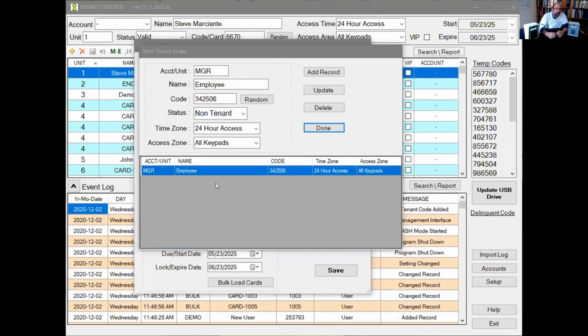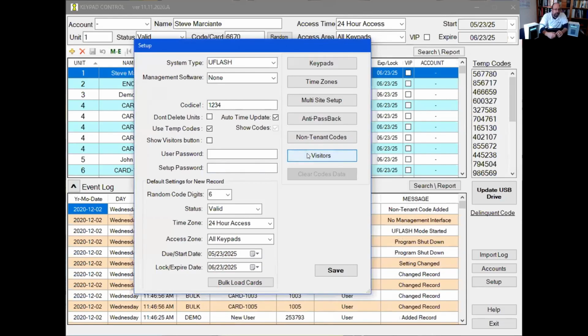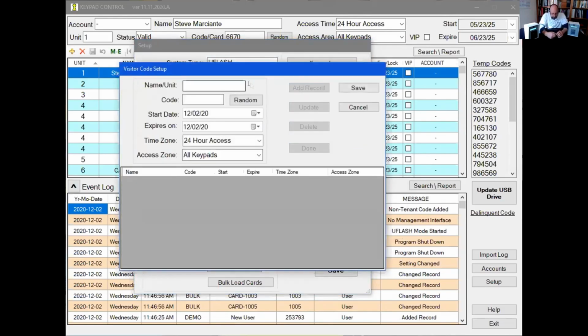All right, hold on, let's go finish this page. And then we have visitors. Visitors is good in the self-storage industry. We use the visitors for auction buyers. So say somebody's delinquent on their rent for their unit, and the management company sells that unit to these guys who come and want to buy the units. They're auction buyers, they call them.